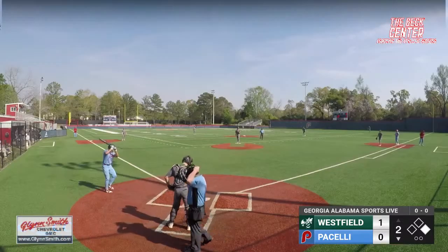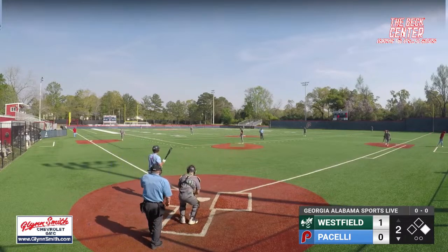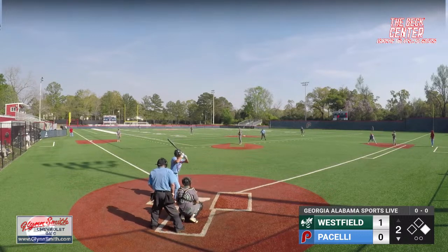Cam Carino. And the Vikings are in business with nobody out. Cam Carino coming to the plate, the pitcher. Carino hitting .255 this season with 5 runs batted in. He leads the team with 5 doubles.